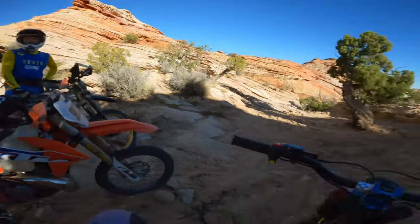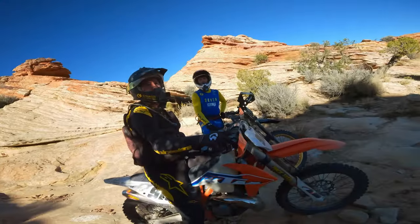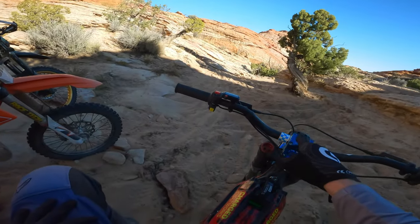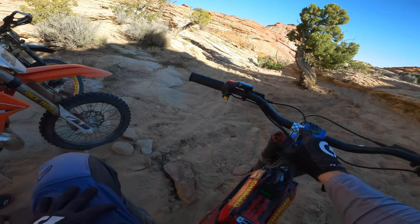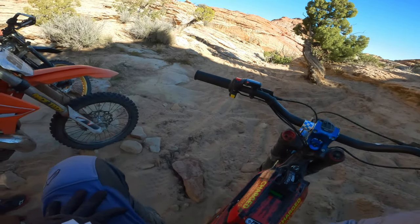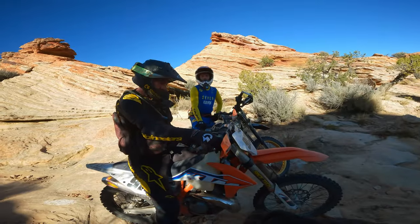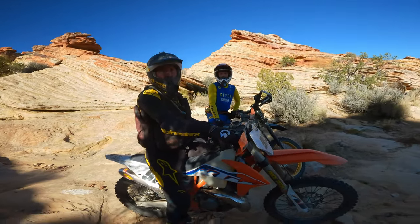How's that bike? Honestly, better than I thought it would be. Really? Yeah, now it's mostly because we lowered the tire pressure to 12. We lowered my suspension pressure, so it's soft enough. I'm geared too low. We put a 54 on, and I was used to a 58 or 60 up to 2 days ago.